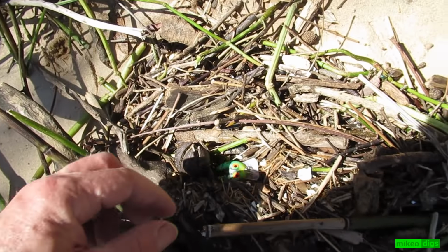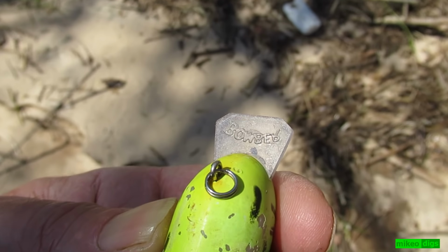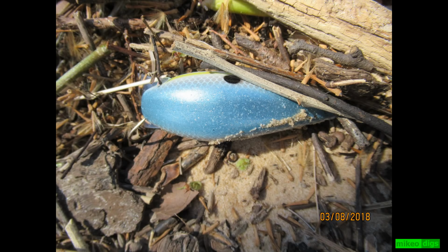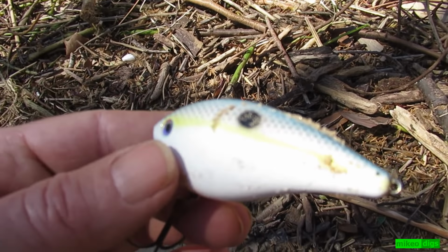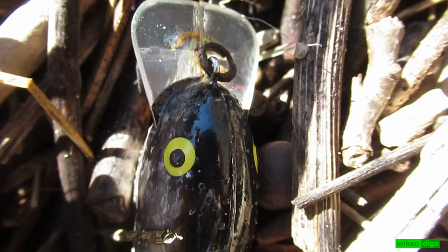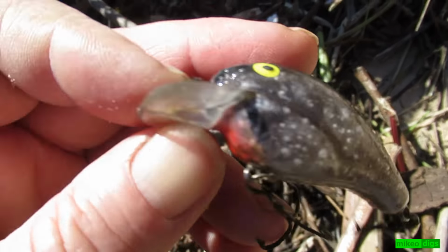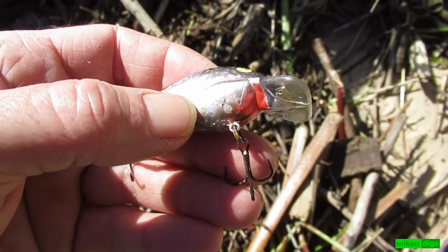Hey, I'm river-larking down here on the Arkansas River, and there's just stuff everywhere. That one don't have any hooks on it. Still got some color to it, though. All right. I don't guess I should have put the camera away. Check it out. That one's got a hook on it. Hey, that one's got some good color on it. Still works. Finding these things everywhere. Oh, it's got two hooks on it. Okay. Yeah, I'll have to figure out what to do with that.